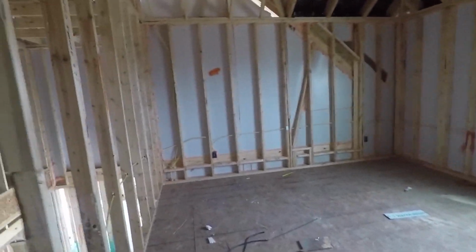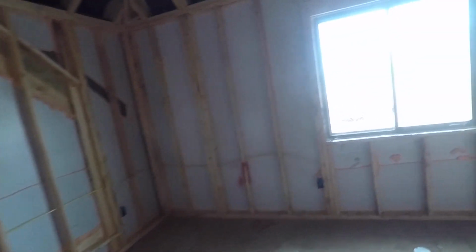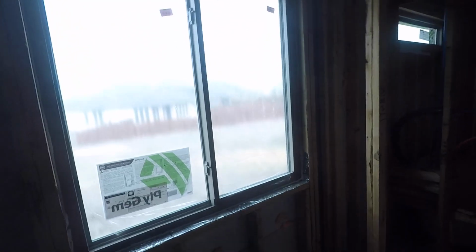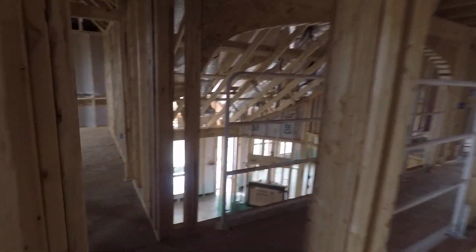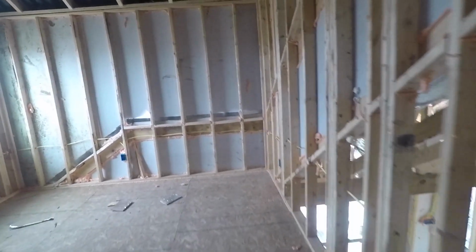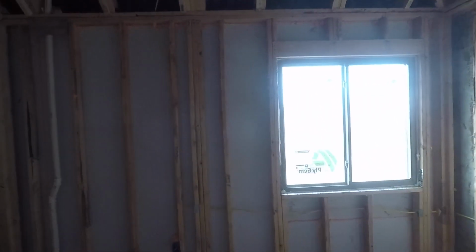And then we come into here. And here's a bedroom. It's going to have a reach-in closet here and a nice big window. Can't see it because it's got the protective film, but there's the park and the school over there. We're going to go over to here. There is a bathroom in the hall, okay? And then here's another bedroom with a window on the same side.